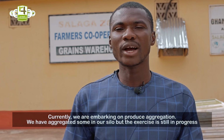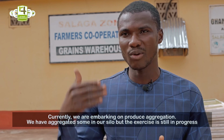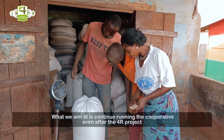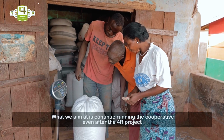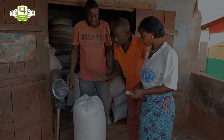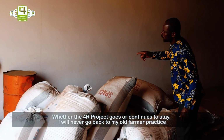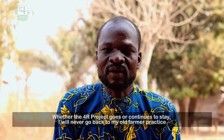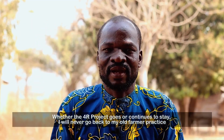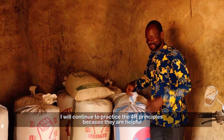So currently we are embarking on produce aggregation. We've aggregated some in our silo, but the exercise is still in progress. What we aim at is to run these cooperatives even after the 4R project. Whether the 4R project goes or they are still with us, I will never go back to the practice I used to practice for the years. I will continue to practice 4R project principles because it is helpful.